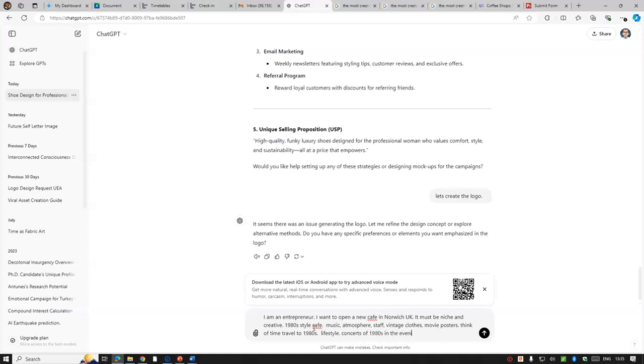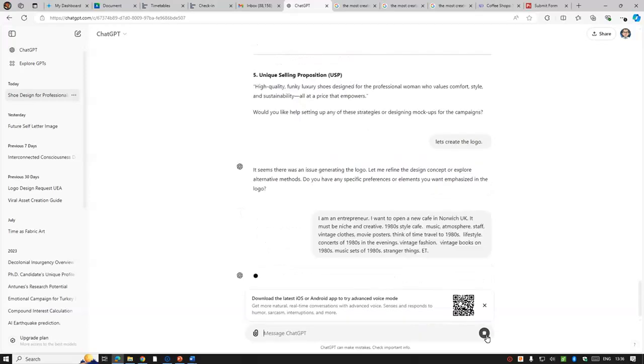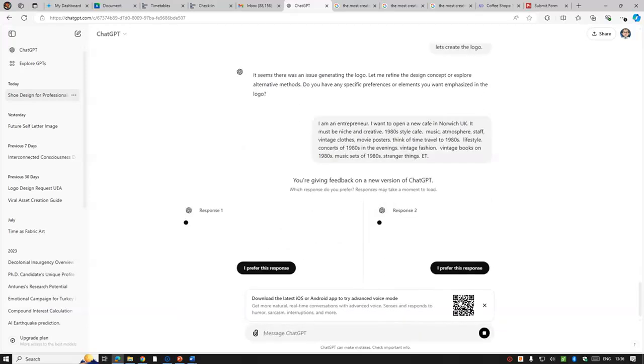Whatever your ideas are, you can type them up. Yeah. Vintage fashion. You can even sell these clothes. Vintage books on the 1980s. Music sets, plugs of the 1980s. Maybe think of Stranger Things or ET kind of stuff. So it's all about designing a rich experience, yeah? And let's see what it comes up with.